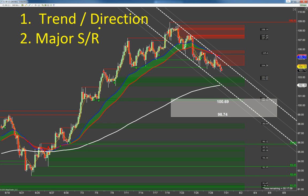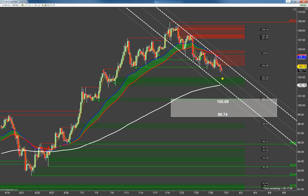So here we are. What's the trend direction? Anybody see it? Trend direction clearly is down. We don't need a set of bifocals to see that. Major support and major resistance. Where do we have major support? Major support, 103.03. Buy zone below us. Major support, 102.16. The BMT below us. Major support, lows at the channel. Major support, 169.